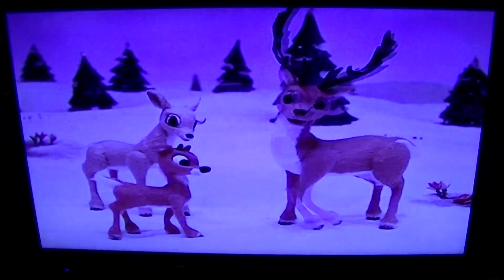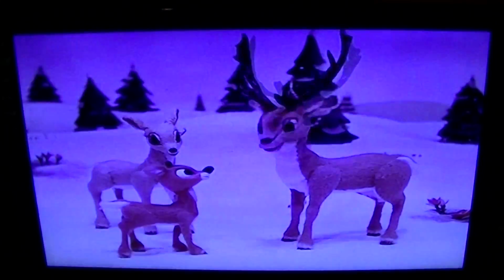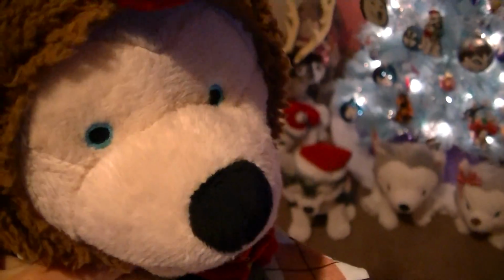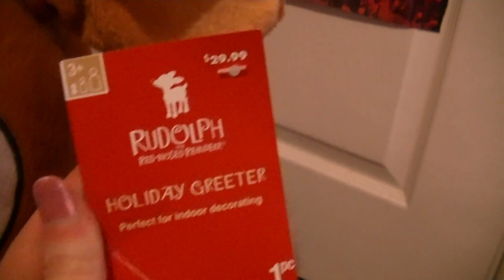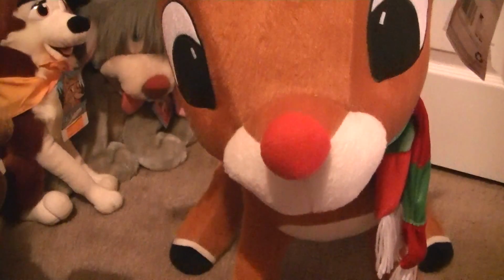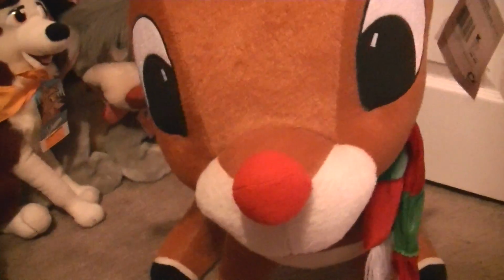And I also got on Rudolph, of course. Alright, I'll show you guys everything. Here's my big standing Rudolph plush. I got him from Kmart, and he was not 30. I got him cheaper. I think it was the day after Christmas, and I was surprised he was still there.